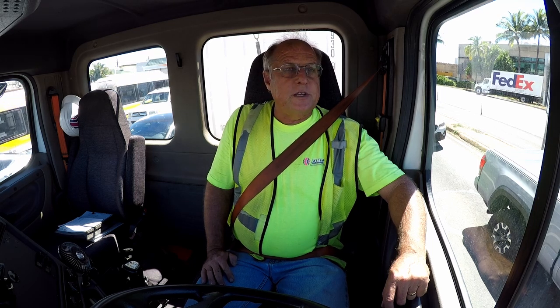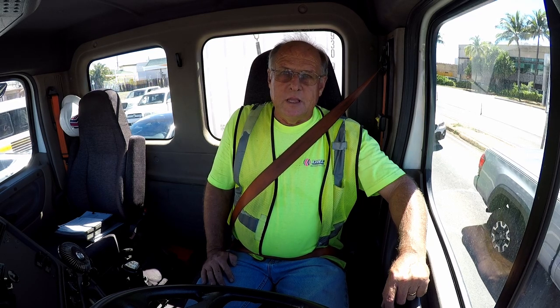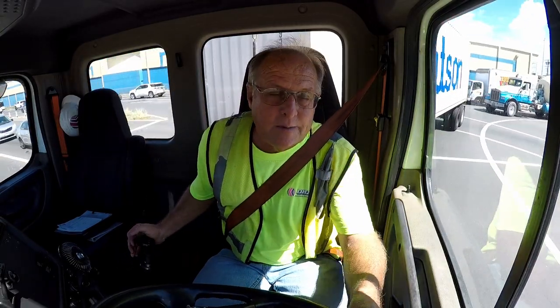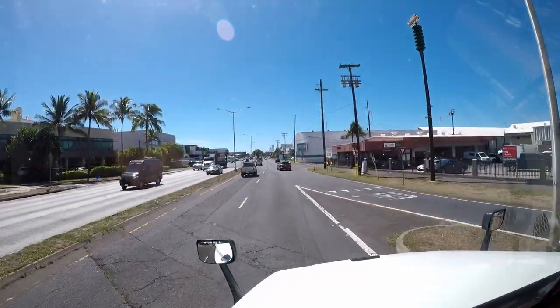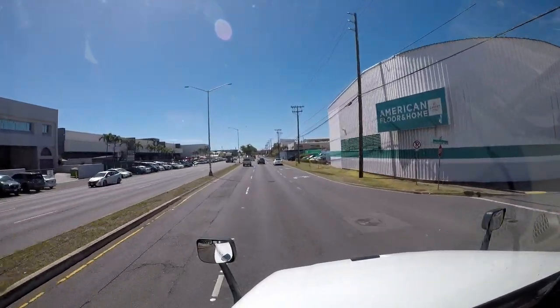I've been moving containers 18 years now. So when I say I've done a certain container movement hundreds of times, it's literally been hundreds and hundreds of times. But each time it's a little bit different. Sometimes you catch a light, sometimes you don't. Sometimes there's an accident, sometimes there's not. Sometimes it's raining, but usually it's like it is right now.